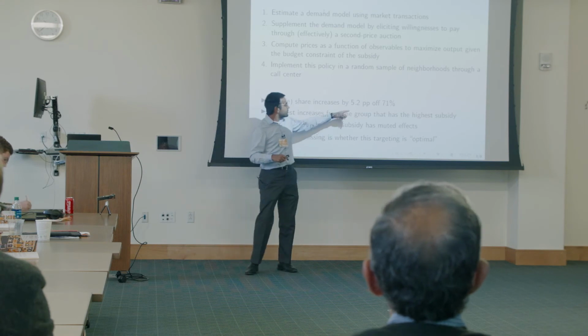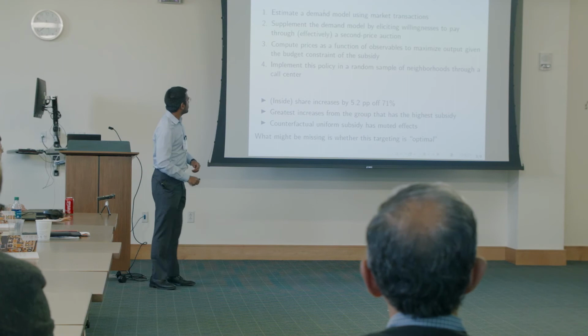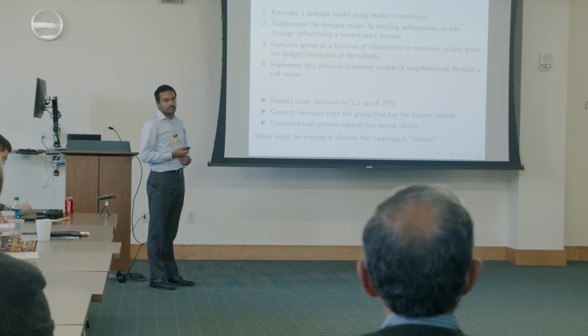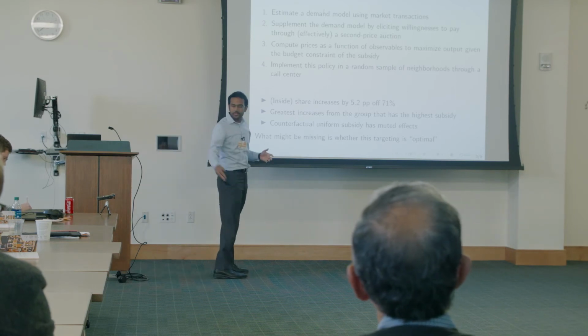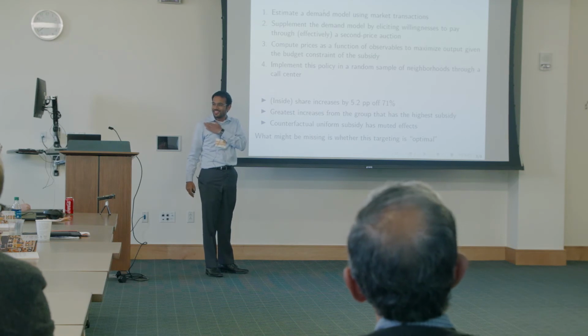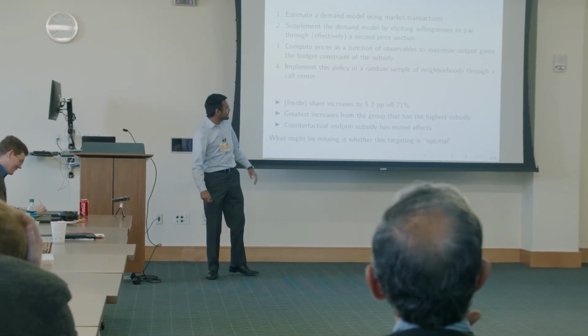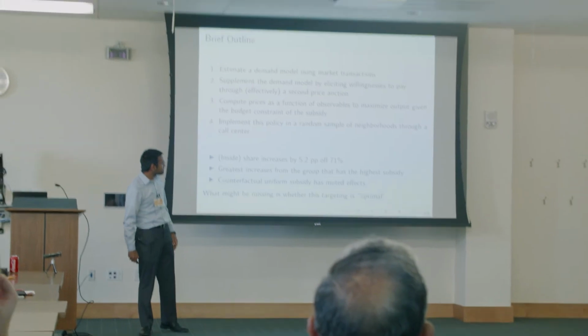Somehow I looked at a different table, I guess. The real number should be 6.5%, not 5.2%. But the point is that this effect increases the market share of mechanical desludging, and most of it comes from the guys who had the highest subsidy. And they do, I guess, a bunch of counterfactuals, only one of which I read in the paper, although maybe I didn't. So it turns out that it's better than a lot of other possible counterfactuals. And these counterfactuals are actually done as counterfactuals. These aren't actually implemented in practice.